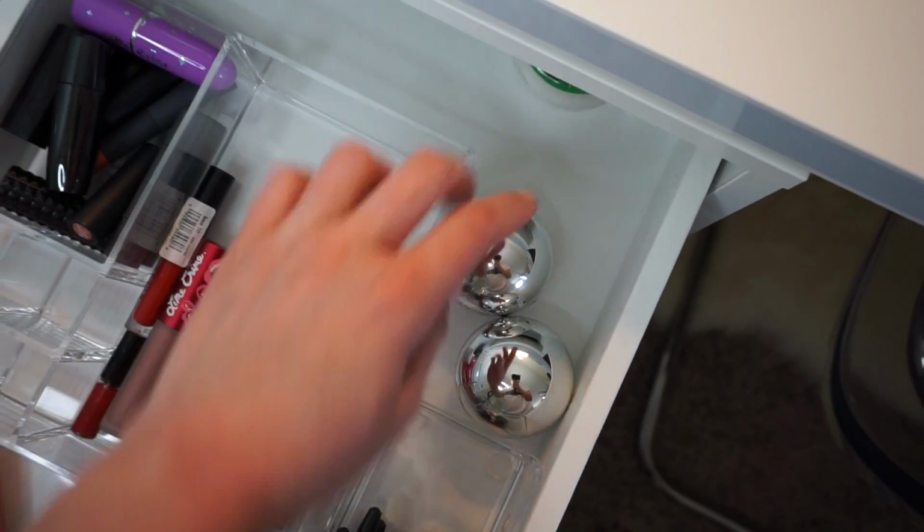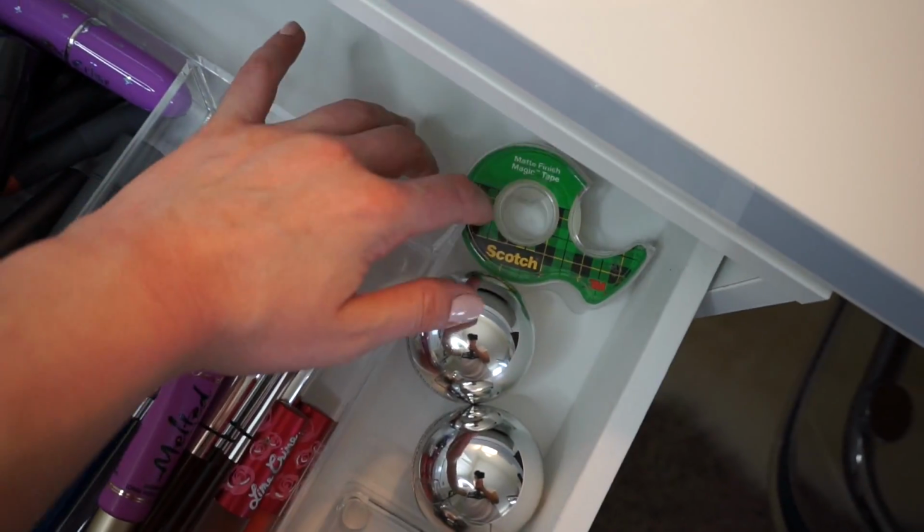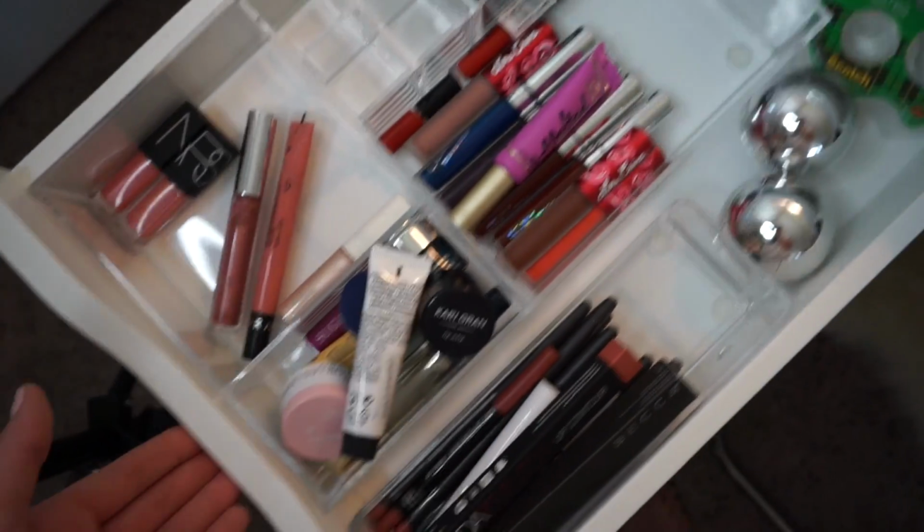It's like the exfoliator and then the lip balm. And then I keep some Scotch tape if I'm doing the most with my eyeshadow.